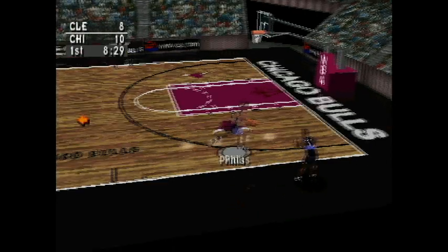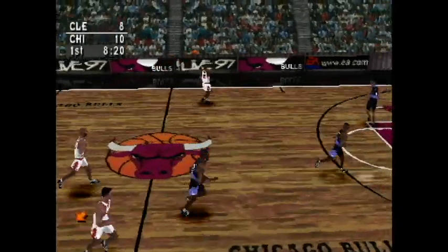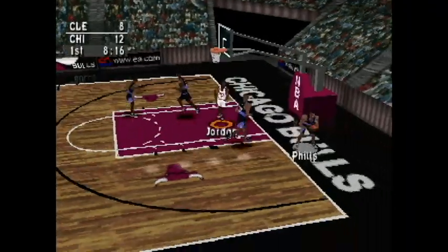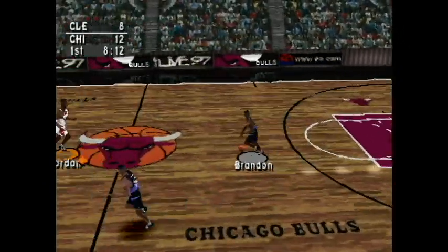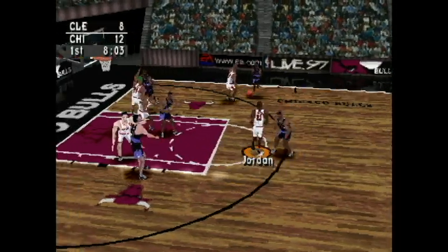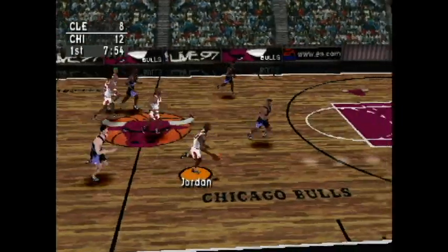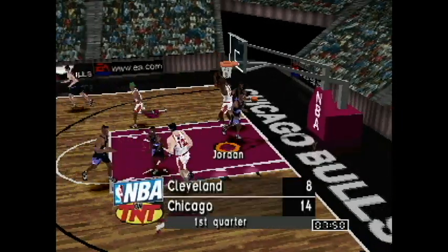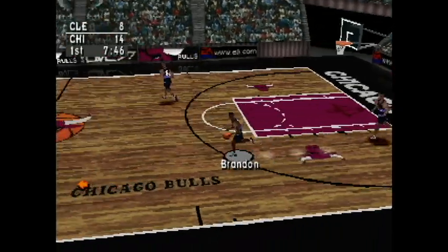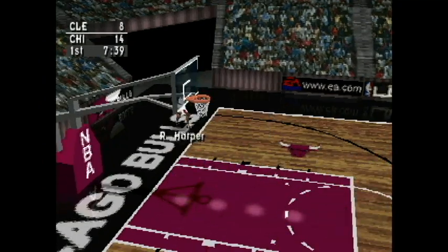Chicago. Goal for two. The assist to Dennis Rodman. Number 23, the assist to Scotty Pippen. Out of bounds, ball.